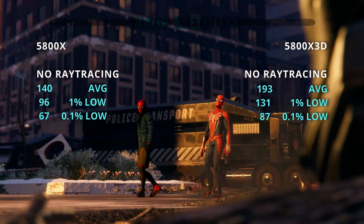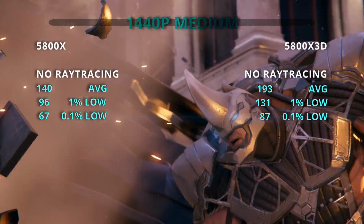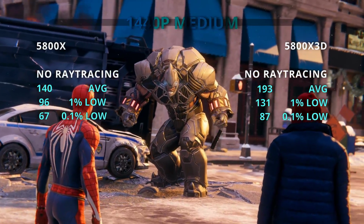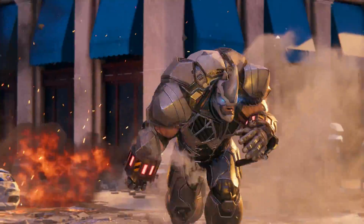Now we have medium settings and the X3D destroys the standard X model here, leading by a massive 38% average, 36% 1% lows and 30% 0.1% lows.